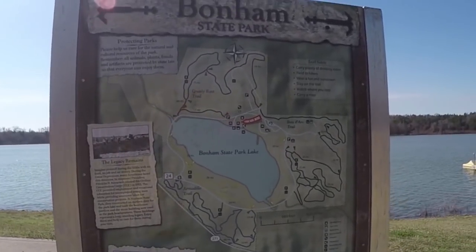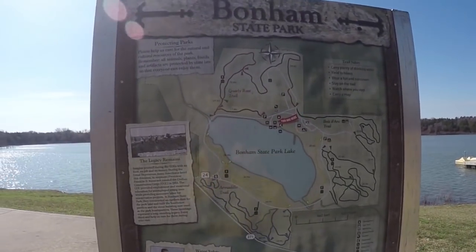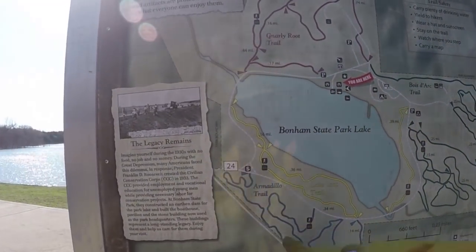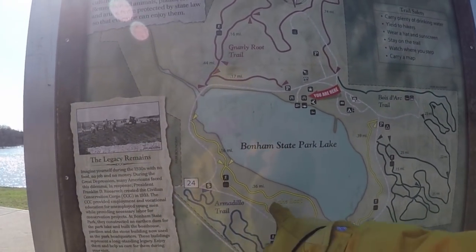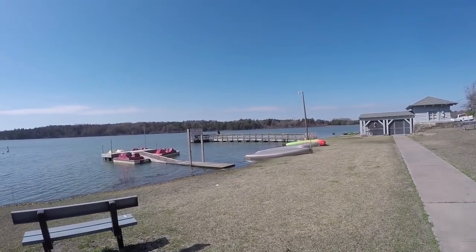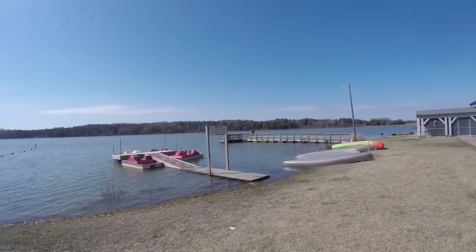Looks like there's several good hiking trails. Gnarly Root, Boat Arc, Armadillo, there's the Lake Loop Trail. No fishing, swimming, diving, or jumping from the boat pier.